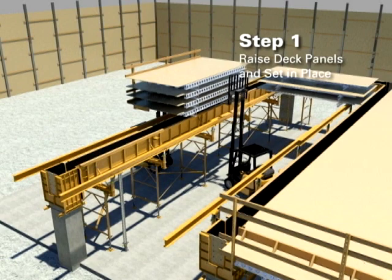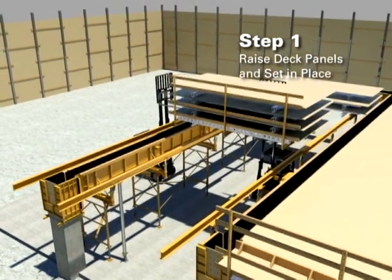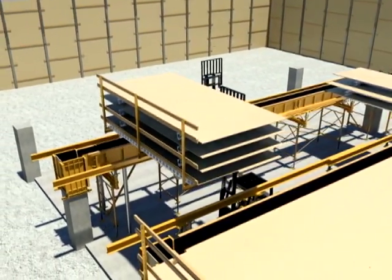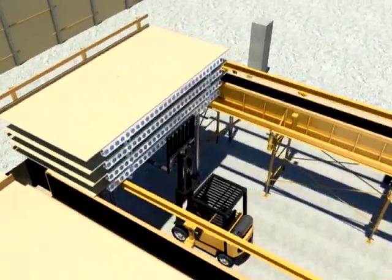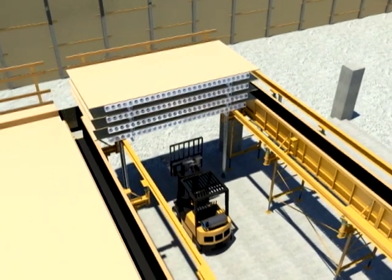Deck installation. Step 1. Raise the deck panels and set them into place. This procedure will require two forklift trucks. With one forklift, raise and set a stack of panels from the deck panel dolly to the far end of the bay on top of the support frame beams. Return to stock bays for more panels.